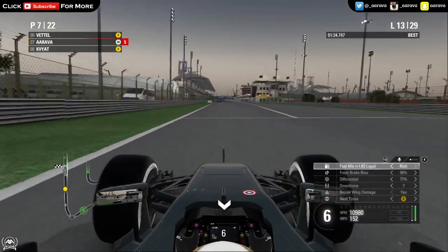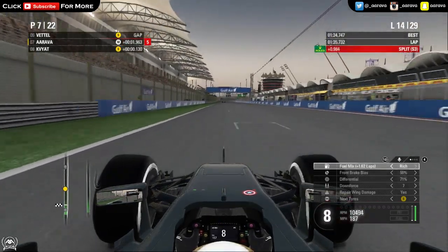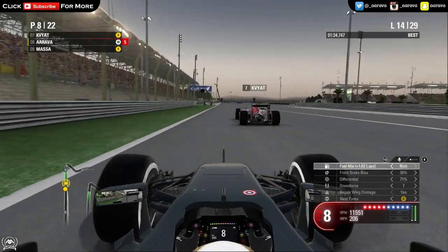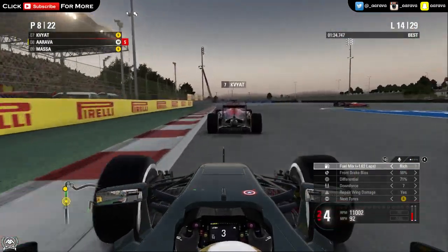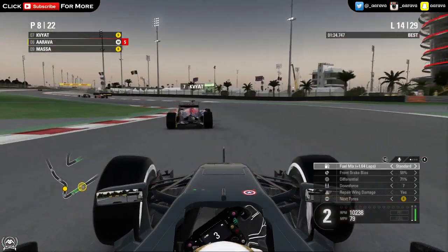And as we move on to lap 13, you can see Kvyat now in the Toro Rosso is looking to overtake us here. He comes through, he's got DRS obviously at this point, he's on soft tyres, and he goes right past us, unfortunately. So I don't put up much of a fight into turn 1. There's no use trying to dive bomb that. It's a bit too far back, I think, in my opinion. So we just stick behind.